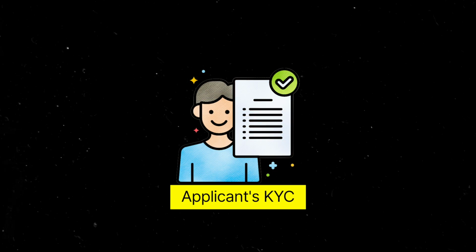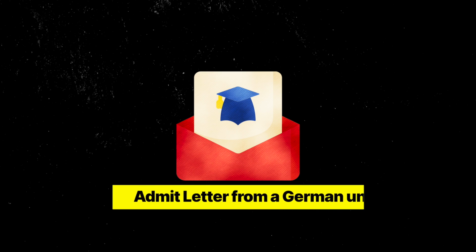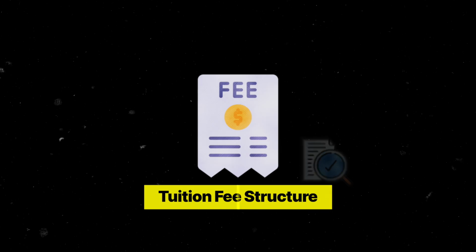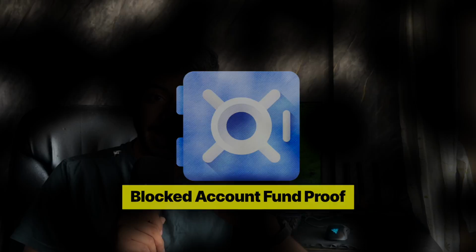And here's a list of tentative documents which you might need when you're applying for an education loan at an institution. First are your applicant's KYC documents, then the student's mark sheet of 10th, 12th and bachelor's. Third, the admission letter from a German university, the fee structure in case you have tuition fees, your co-applicant, mainly your parents' KYC and their income proof, your blocked account fund proof, and then in case of a collateral, you might need to show ownership documents for a residential plot or a commercial land, or fixed deposits under the name of you or your co-applicant.